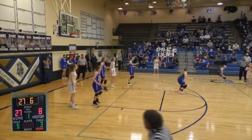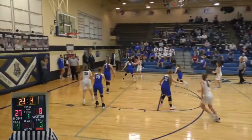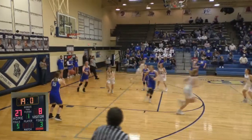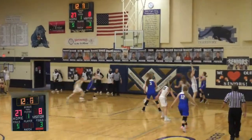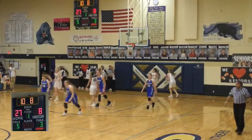Ava Skimper throws in to Mae Keaton. Mae Keaton over to Taryn Sides. Taryn Sides back over to Ava. Ava looks for a three, puts it up. Bounces off the rim, no good. Rebound, Tigers. Stockton with the ball now, past half court. Drive underneath the basket, no good, off the foot of a Stockton Tiger.